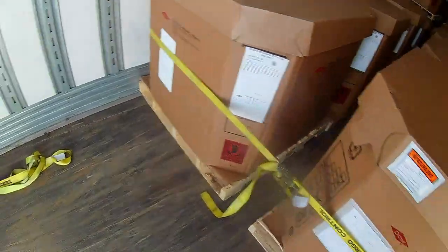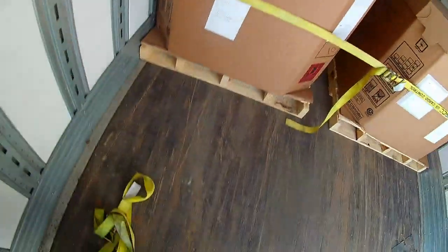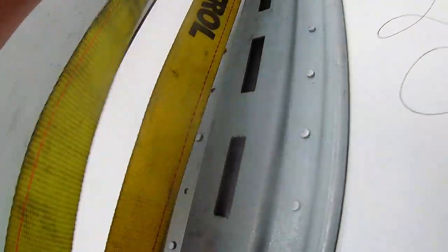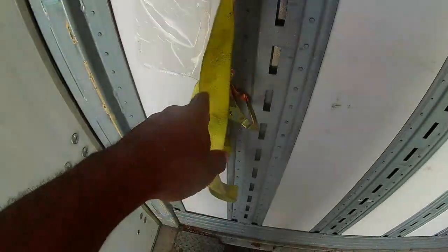And there you have it. Strapped it in. One strap, then take this other strap. I got to sweep out my trailer when I get this unloaded. We put these up here and lock them up here so they won't run over, because they're bad for wanting to run over there and bend this all up, and then it doesn't work right.